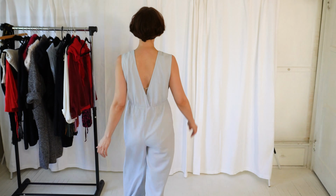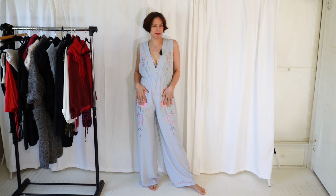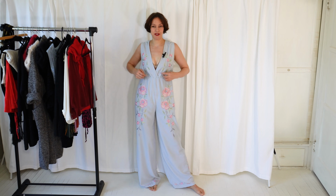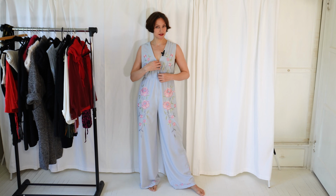I like this. Okay, you're not going to believe this next item I found. So beautiful. I have no idea how to style it properly. We're going to do that together. Look how pretty this is. This is so beautiful. It's just a soft light blue jumpsuit with pink flowers on it. It's so pretty and so feminine, and it doesn't gather too tight around here because it's a size too big.